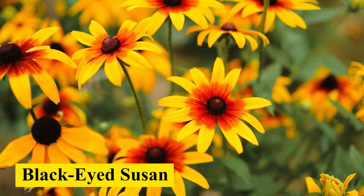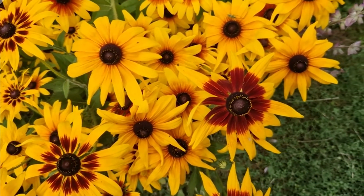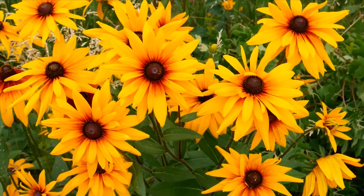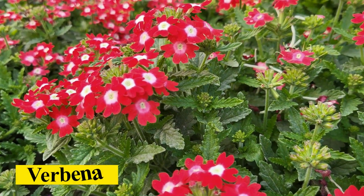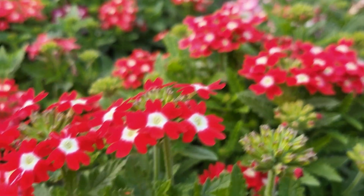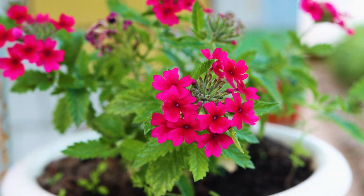Black-eyed Susan. Black-eyed Susan is a garden classic with sunny yellow petals and a dark chocolate brown center. This flower thrives in full sun and pairs beautifully with other summer blooms, making it a must-have for vibrant summer landscapes. Verbena. Verbena's spiky stems and clusters of bright blooms make it a standout in any garden. Regular trimming will encourage more blooms, and if you're lucky, it might even flower into the fall.